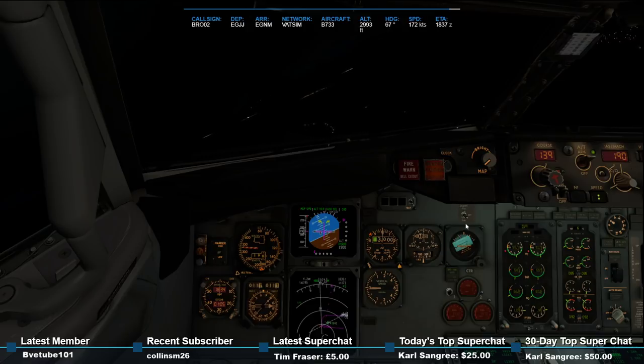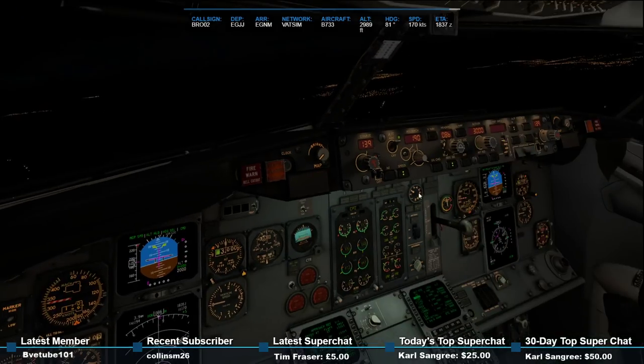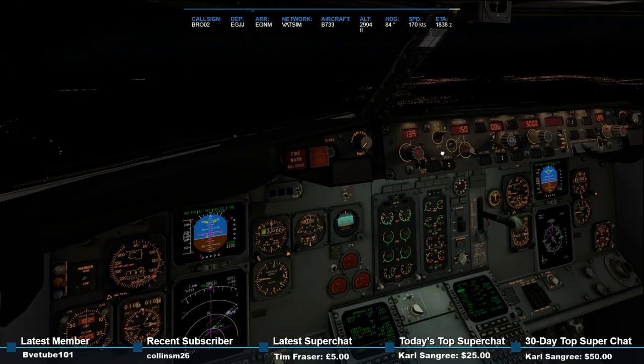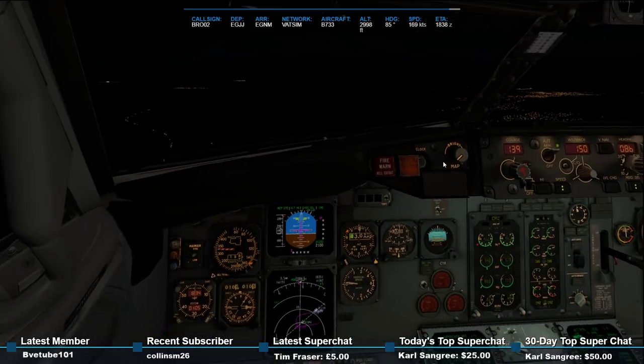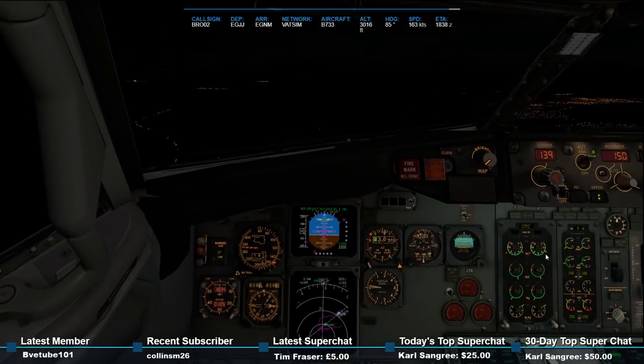Right, second attempt. As soon as we're intercepted and established, I will disconnect and we'll attempt to hand fly this one. We'll go flat 5 now. We're 40 plus 30, so we'll bug 150. Correct sensing, let's arm approach. Got the minimum set.